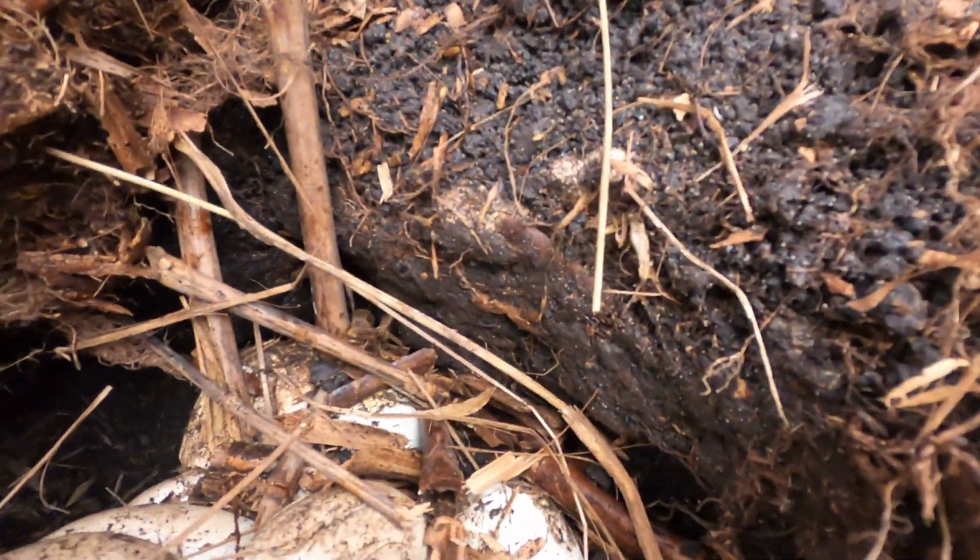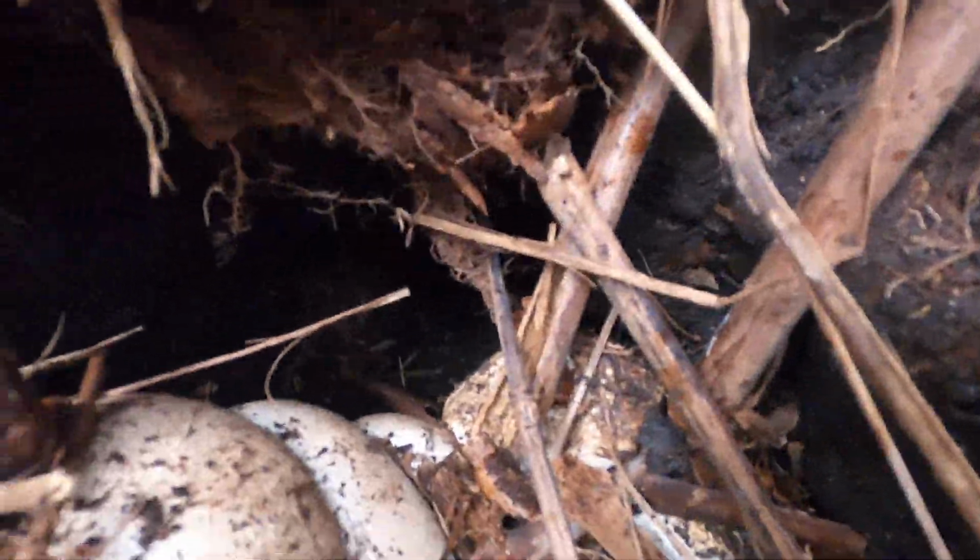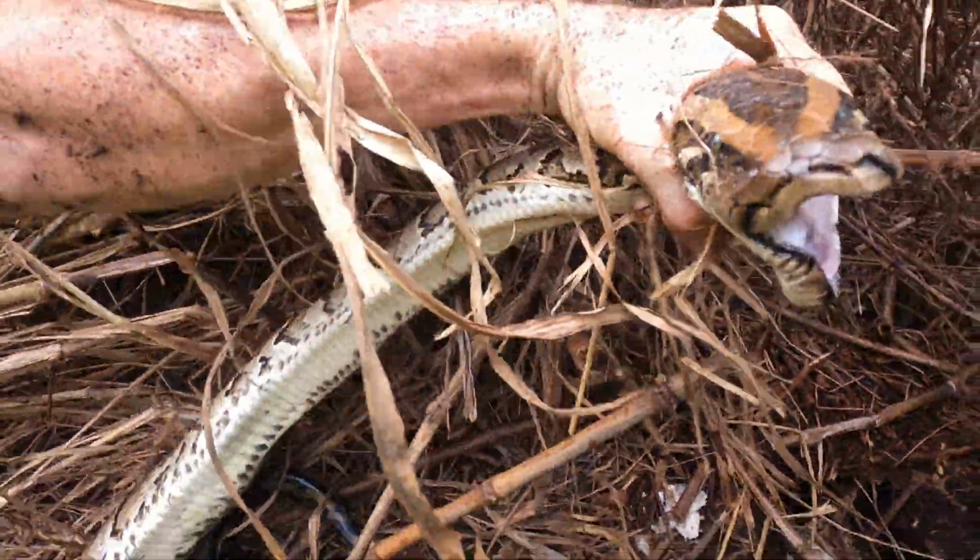And you'll see the sides of this are smoothed out from her body. She'll put a little bit of pressure on it and form a little bit of a smoothed out cavity where she can get herself. Boy, is she fighting me. Woo, she's fighting me.